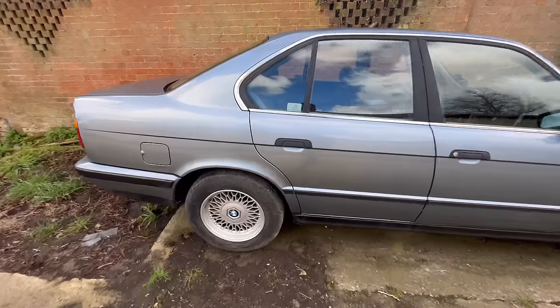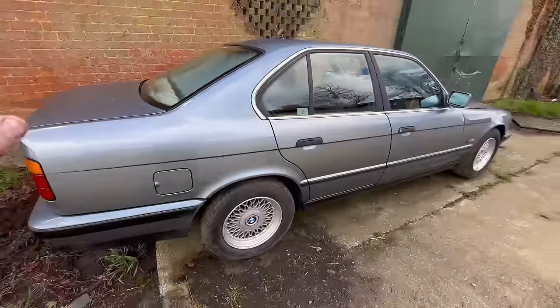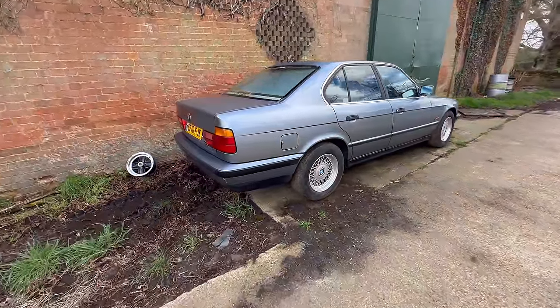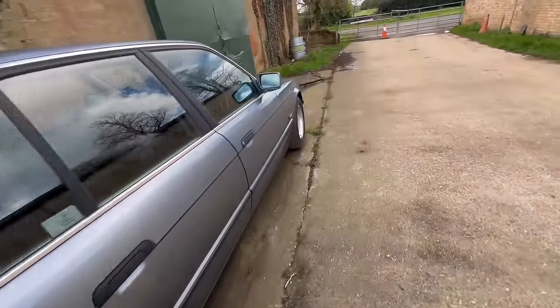I mean, it is still a little dirty. We've still got to scrub it. That mud and stuff was thick on there and it needs a good polish. However, this car is so good. This is so clean. It's got a mark on the bumper there. It's got a dent on the front wing here.